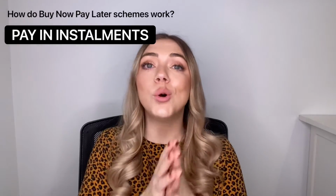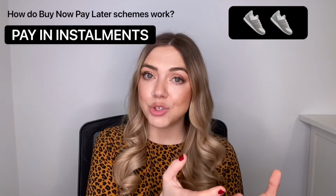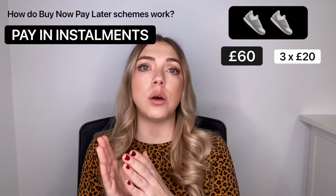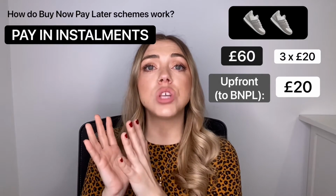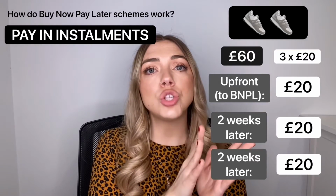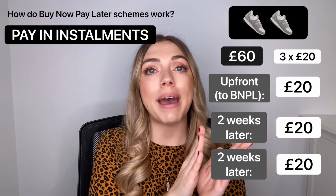So for example, let's say you wanted to buy those £60 trainers. That £60 could be split down into 3 chunks of £20. You'd pay the first £20 up front. 2 weeks later, you pay another £20, and then another 2 weeks later, you pay the remaining £20 until the full balance was cleared.